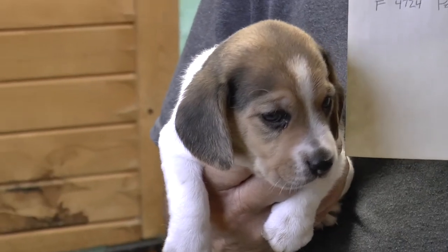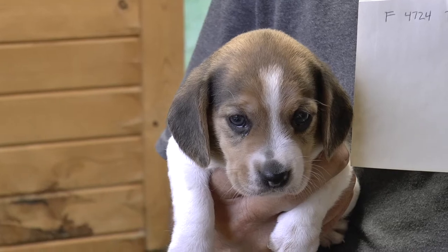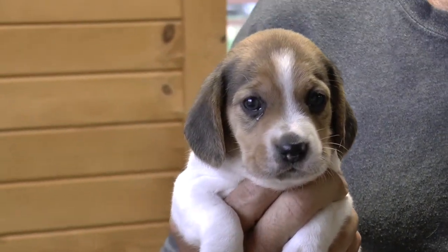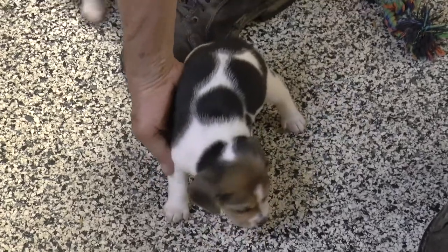This is female 4724, Penny and Batman. This is her, Michael and Raheem. Look at her, she's so cute. Love, love, love her markings. She's a broken white.